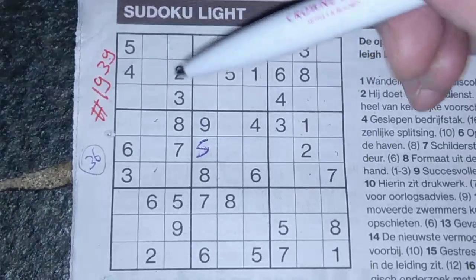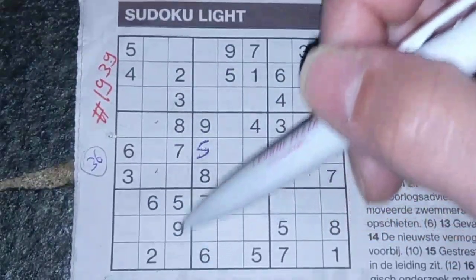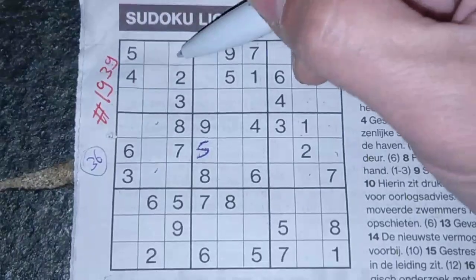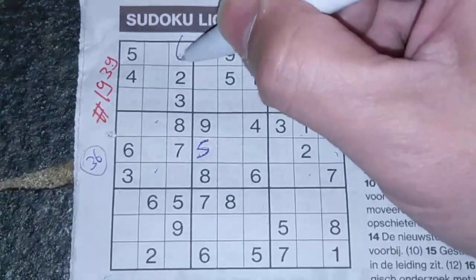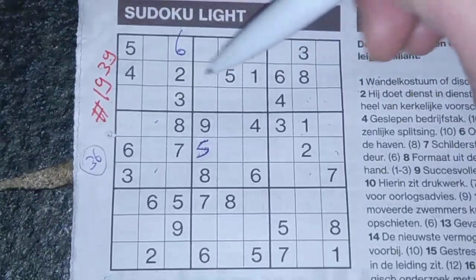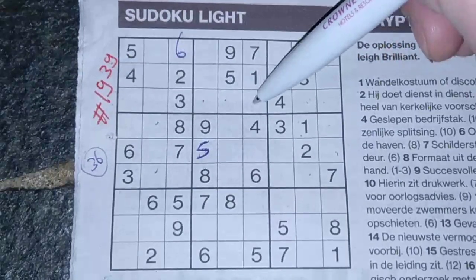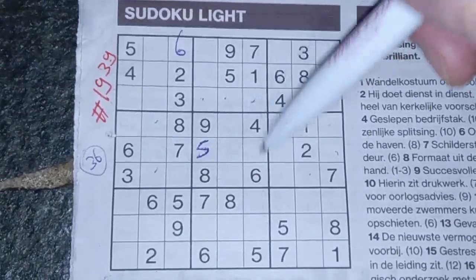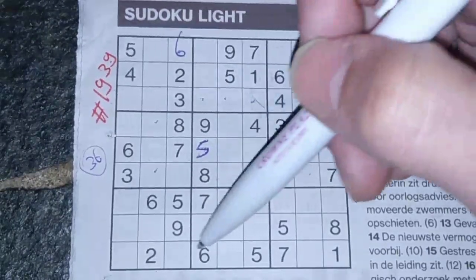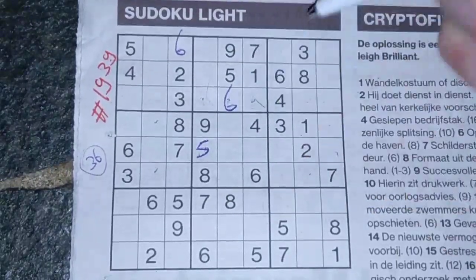Ooh, how about the 6 in the first column, 6 in the second column. So the third column, the only place for a 6 should be there. 6 in the first row, 6 in the second row. So the third row, only 3 places for a 6 should be here, here or there. We see here 6, no 6 there. Here 6, no 6 there. The only place for a 6 should be there.